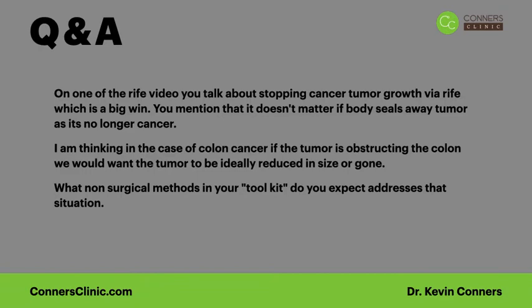But the continuation of this question is, I'm thinking in the case of colon cancer, if the tumor is actually obstructing the colon, we don't want to just wall it off. We want it to reduce in size or be gone. Well, usually that's what does happen with colon cancer, so I don't think we need to be concerned about it. Typically, you don't get so much of a wall off with colon cancer. What other non-surgical methods can you do to address the situation? I'd say just keep on the course and let's see what happens to the tumor.